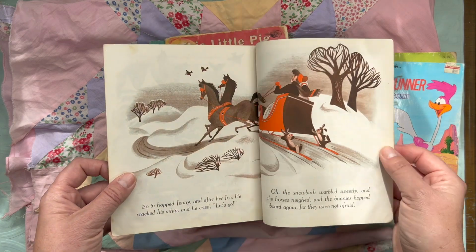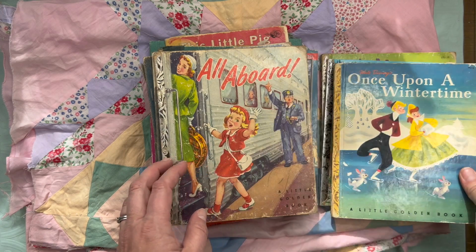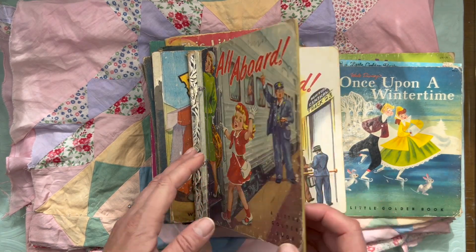That picture's really sweet. Oops, this one. Really unique. Haven't seen that one before. Haven't seen this one before. All aboard.